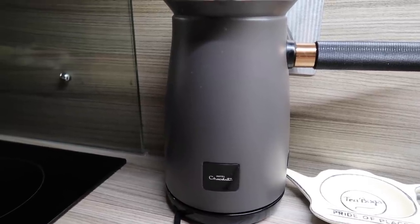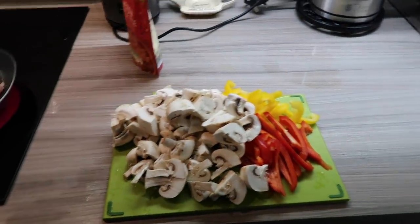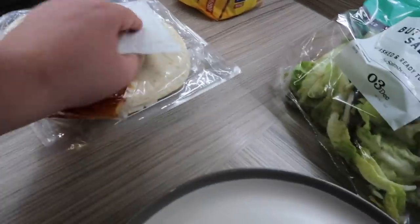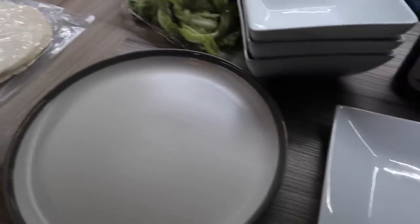And it's also really good for warming up milk for your coffees as well. Chicken is going, the vegetables are all done. We've got all the different plates set up and ready. And now on the vegetables. Yeah, so you get the seasoning, we've got the salsa, and we've got the tortillas. So it's all set, ready to go.